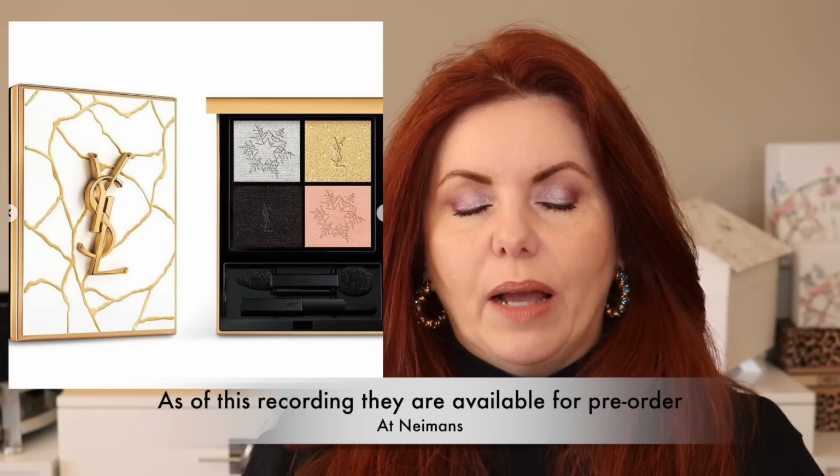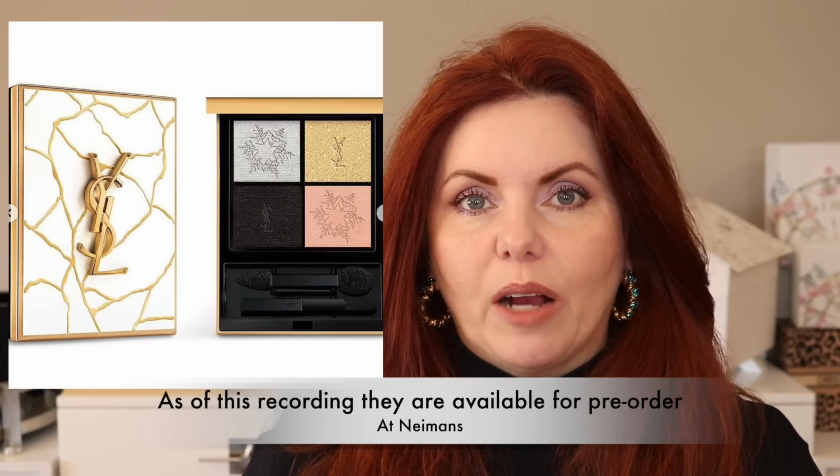The Yves Saint Laurent quads kind of went away. I don't have details about when they're coming back or why. They were having a glue issue, so maybe they're trying to fix that. I don't know, but that quad is in the holiday packaging. So it's 910. There's a lip plumper, there's a lipstick, there's cushion foundation, all limited edition packaging, and an advent calendar.